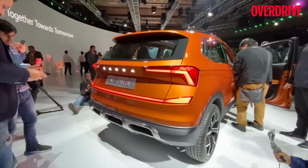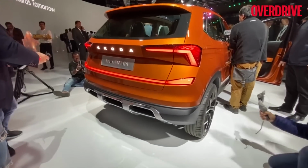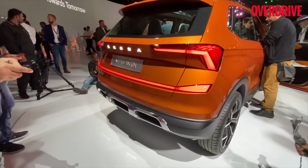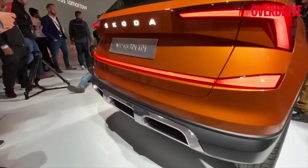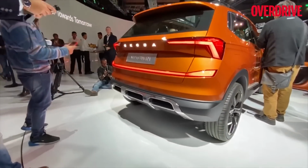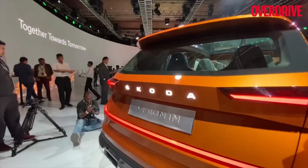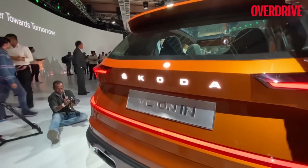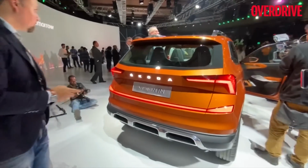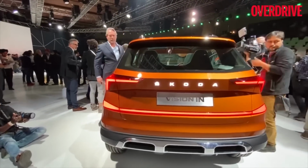Now taking a view of the tail, well, again, I really like the treatment. I hope they retain this seamless strip of lighting that you see just above the bumper. What's also interesting is that the loading lip for the boot is quite low. The Skoda lettering lit on the Concept won't be like this on the production ready car. However, this is how you will have the lettering now on the car. This is a part of their new design language, having the bold Skoda lettering on the boot lid.